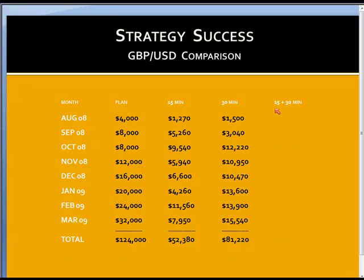So what I'm suggesting is that you execute one trade off of a 15 and a 30 when they're available, and what I've just shared with you are the results for each month for a total of $213,140. That's how much you could have added to your account starting with $25,000.